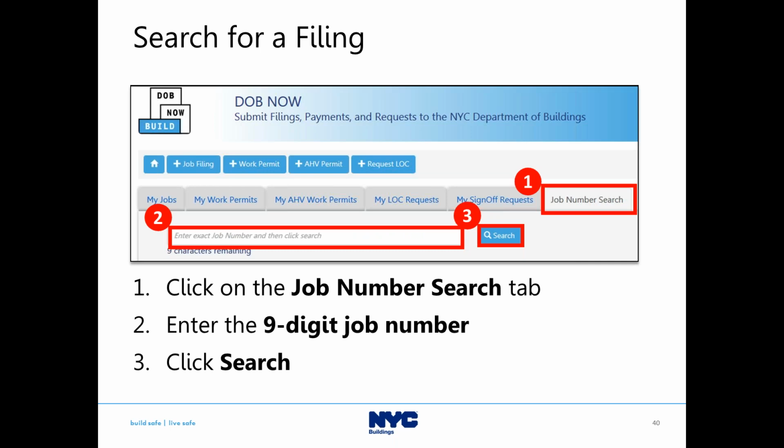All right, you can also filter your jobs. So if you do more than just electrical and you just want to see your electrical jobs or your sidewalk shed, and I know electrical goes into a lot of these other jobs, so you might have multiple types of jobs out there under your login. So you can click on any of those and that will filter it by that filing type. And to clear that filter, you would just click at the bottom on Clear Filter.